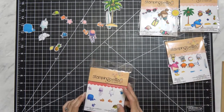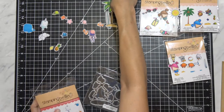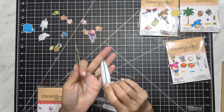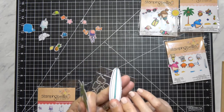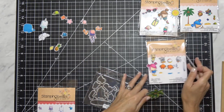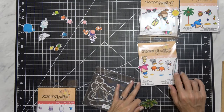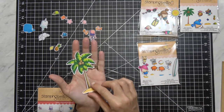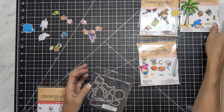Then this one is the, oh, I'm so sorry. Here's the palm tree and the surfboard. I forgot to show you this one. This is the surfboard. It's really nice. It's a big stamp as well compared to this set, if you see what I mean. And then this is the palm tree. That's quite large. So it's a really nice palm tree and that goes with that stamp over there.